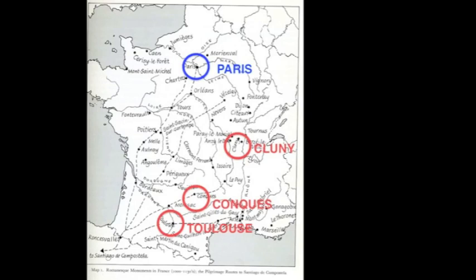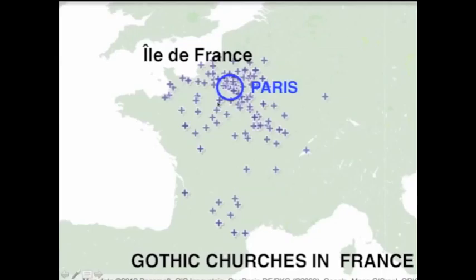I have this map up here just to show you the difference geographically in where we find large clusters of Romanesque architecture and where we find large clusters of Gothic architecture. The little red dots represent major Romanesque sites. Here's Cluny, that huge monastery that really organized commerce, trade, and the economy in France and in much of Europe throughout the Romanesque period. And here's Paris up here in blue. The area around Paris called the Île-de-France is the area where Gothic architecture tends to cluster.